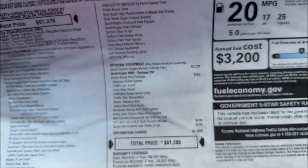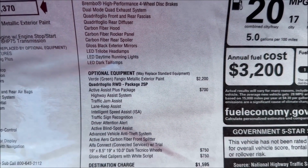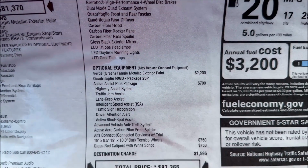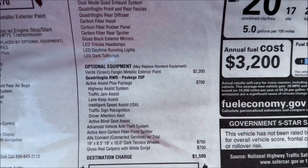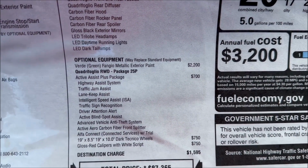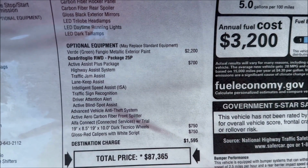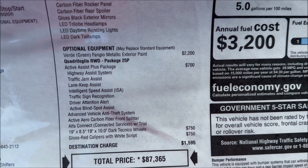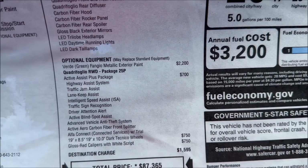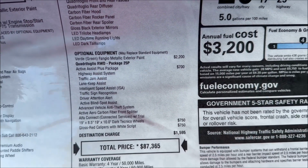But how do we get here? Well, let's talk about it, because first we have that Verde Montreal metallic exterior paint at $2,200, Alfa's most expensive paint job for the 2024 model year. Then we have the Active Assist Plus package at $700, which is all of your driver assistance. Then at the very bottom, you have the 19-inch dark technical wheels here as an option for $750, and then the gloss red calipers at $750. So those are your 4 options for the Giulia Quadrifoglio for 2024 to get to that price.